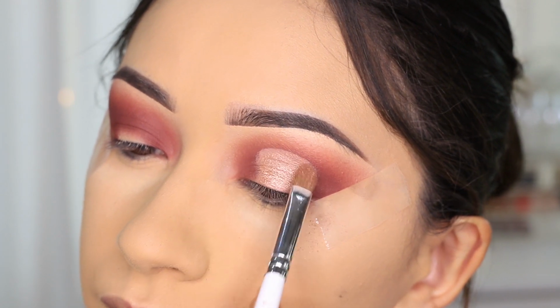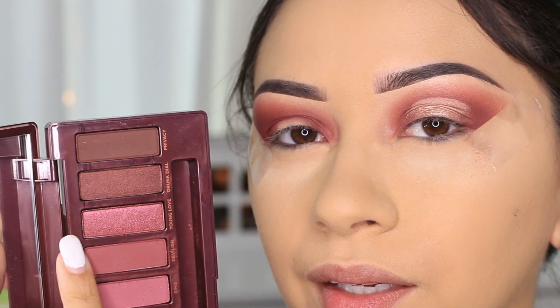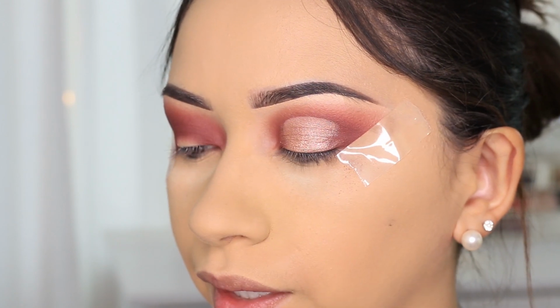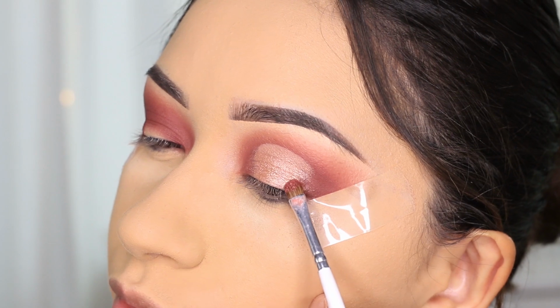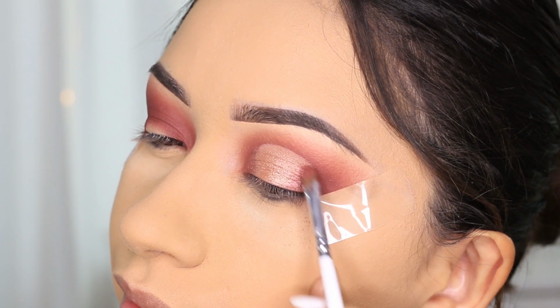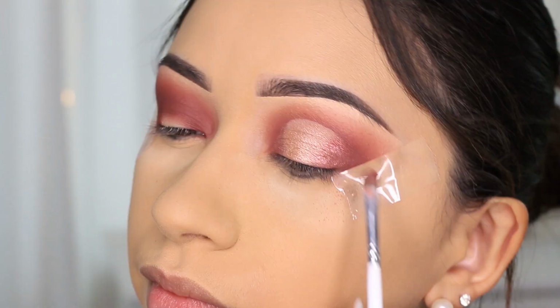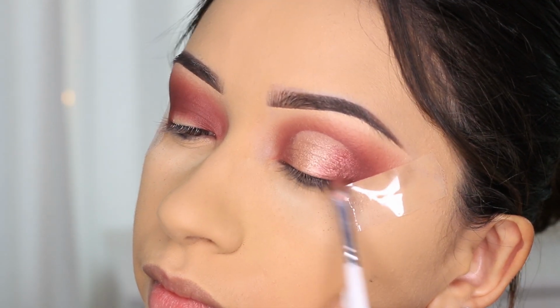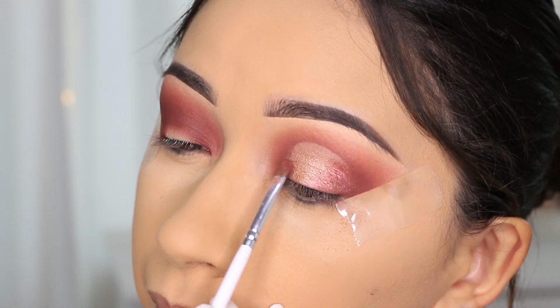And then the shade on the outer part of the halo eye, I'm gonna use the color Young Love, which is a pink burgundy color. Like a mix of both, a mix of burgundy and pink. I'm gonna try it first without spraying it. Okay, so that does look nice. That looks good. I don't need to spray it.